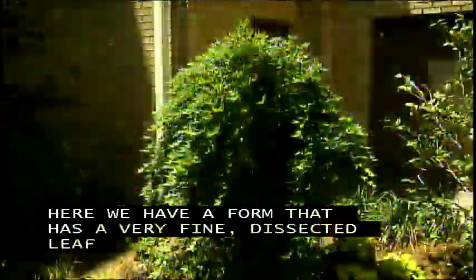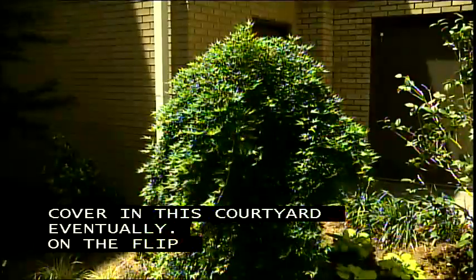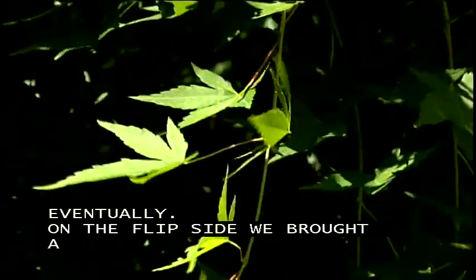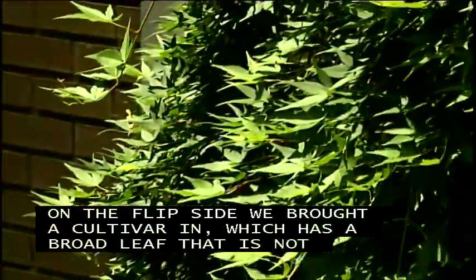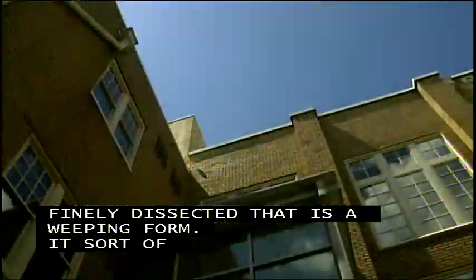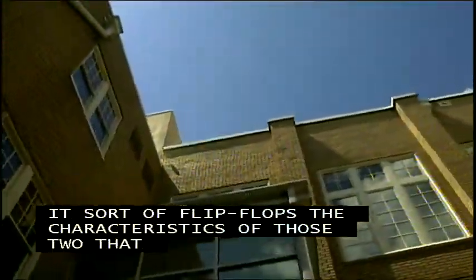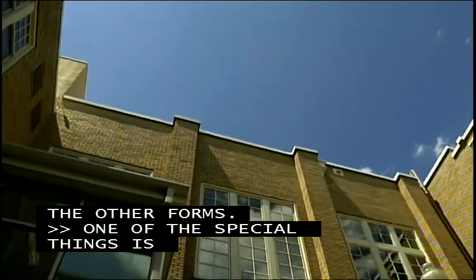And then on the flip side, we brought a cultivar in called Ryusin, which has a broad palmate leaf that is not finely dissected, that is a weeping form. So it sort of flip-flops the characteristics of those two that normally go with the other form. I think one of the special things is that you've got really a canvas with the color of the brick, and so you chose some Japanese maples that have some different colors involved in them.